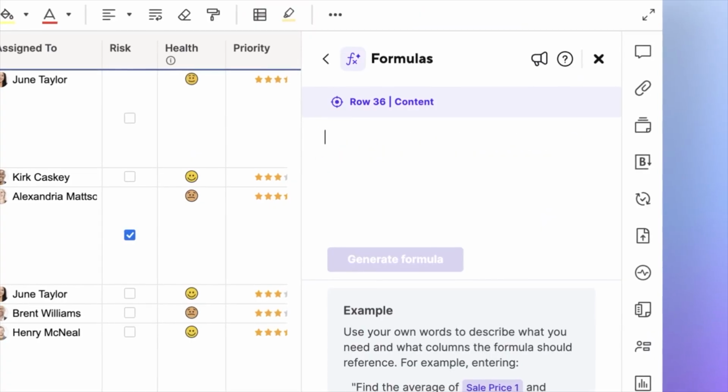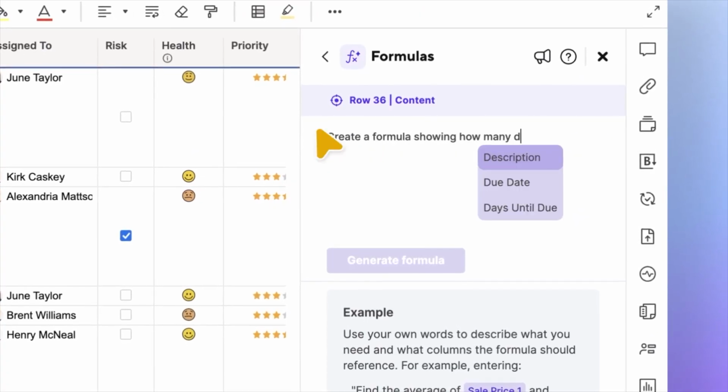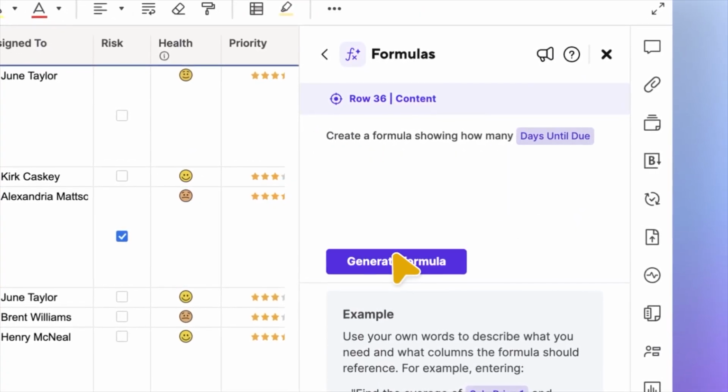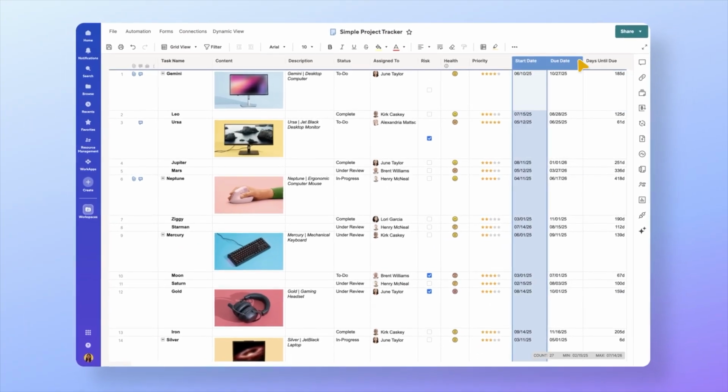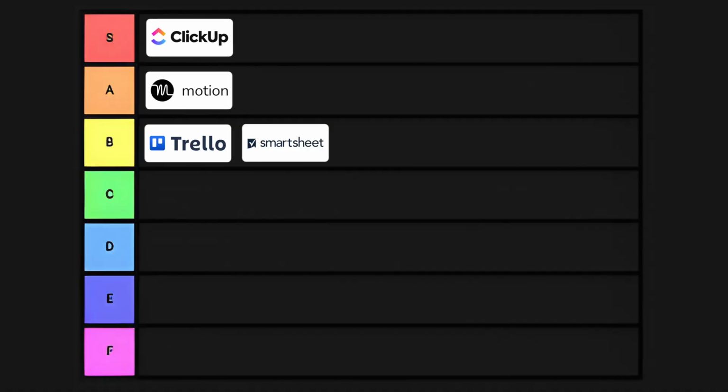It's fantastic for operation-heavy teams. So if you think things like logistics or finance or construction who want structure without jumping into something new. But it's not the most creative or inspiring tool on the list. It's really just a very functional piece of tech. And it's reliable, it's data-driven, but it's not really life-changing. And so for that reason, I'm giving it a B tier.